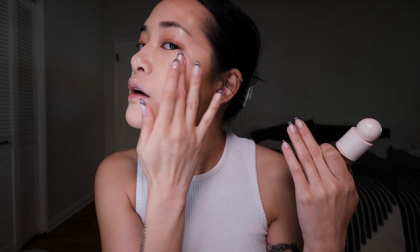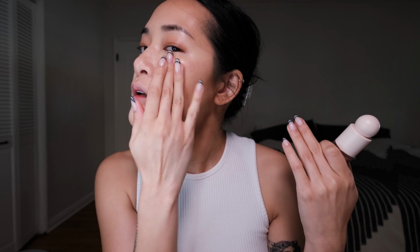So I'm just using a little bit, and I'm just using my fingers to blend it out. And this is just on the high points of my cheek, and I'm just tapping some excess on my forehead.